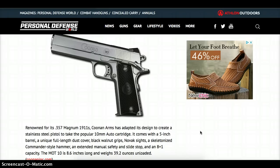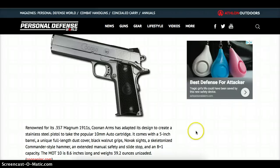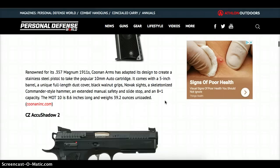This model is 8.6 inches long and it weighs 39.2 ounces unloaded. Does have a cool full-length dust cover, which definitely fits the frame nicely. It looks really cool. I like that design. Got some Novak sights, skeletonized commander-style hammer, and an extended manual safety and slide stop. So definitely cannot go wrong there. All right, so there's your Coonan.